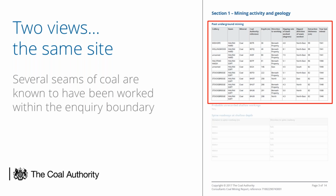So for example, you can see both the seams are called out that were mentioned in the Con29M, but this time they're split into individual panels showing the depths, etc. for each one. So it's fair to say that having all this additional information compared to the detail in the Con29M is clearly going to help speed up your processes in-house.